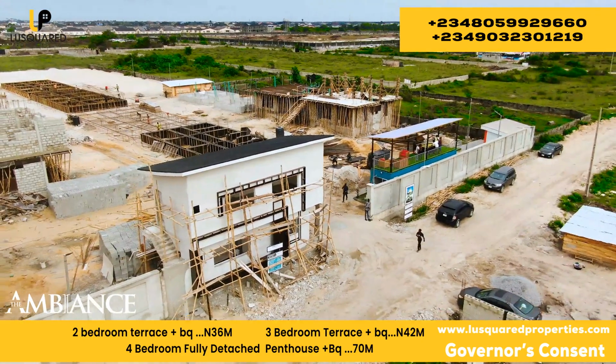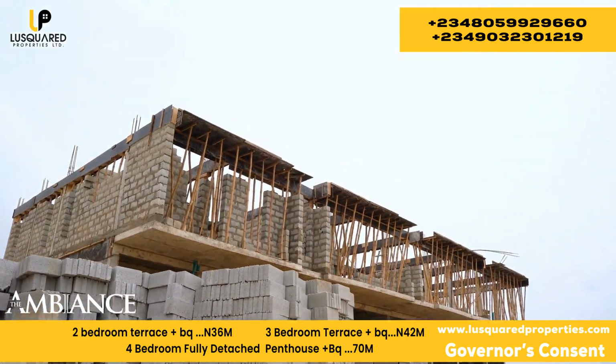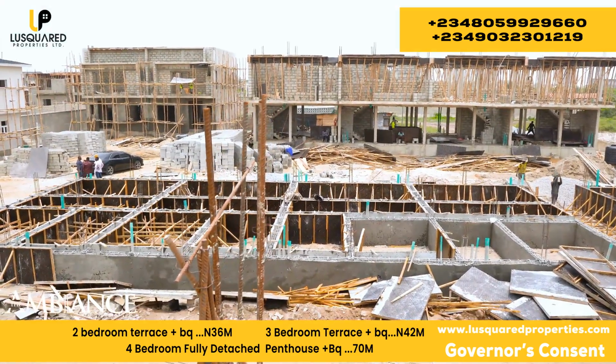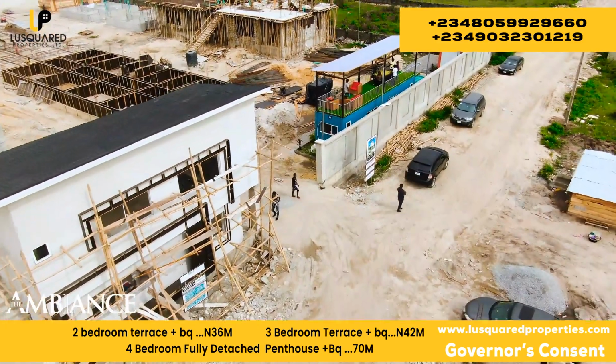We have the 2-bedroom terrace with BQ, and we also have the 3-bedroom terraces with BQ, and as well the 4-bedroom fully detached Penthouse. I know you'll be wondering, what features does this estate provide?